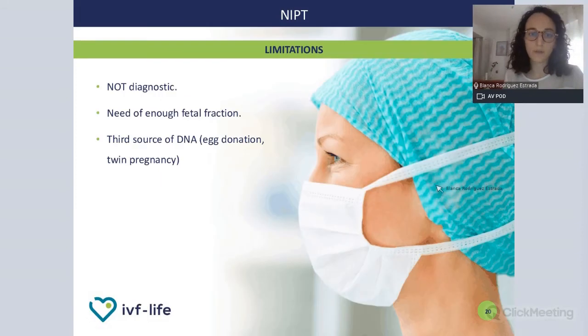Well, but which are the limitations of the test? First and most important, like I said, this is not a diagnostic test, and a positive result should always be confirmed by amniocentesis or chorionic villus sampling. Also, enough fetal material is needed to perform NIPT. And also, a third source of DNA may be a limitation in NIPT, most when using a SNP approach.